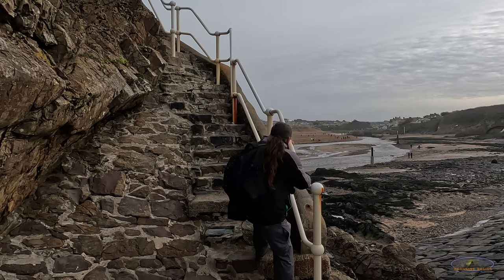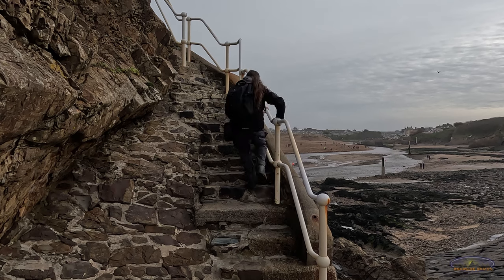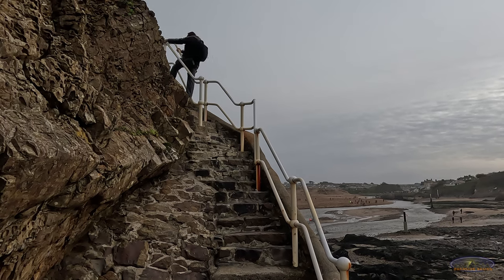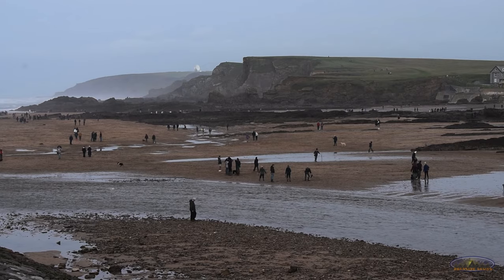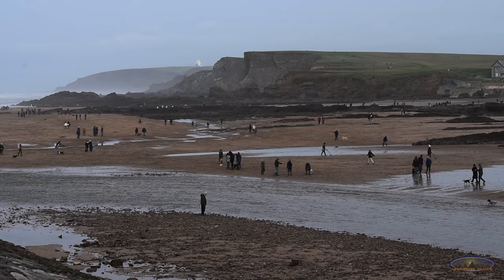The chapel itself has long disappeared, likely due to coastal erosion and the passage of time. However, Chapel Rock remains a notable landmark and adds character to the picturesque coastal scenery of Bude. It is often used as a viewpoint today. Visitors can climb onto Chapel Rock and enjoy panoramic views of the surrounding coastline and the Atlantic Ocean.